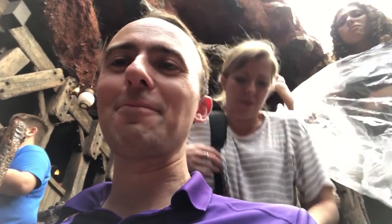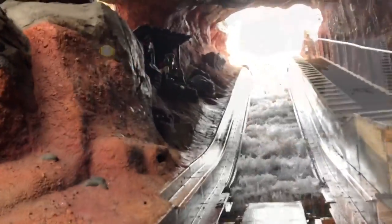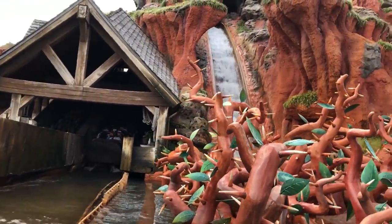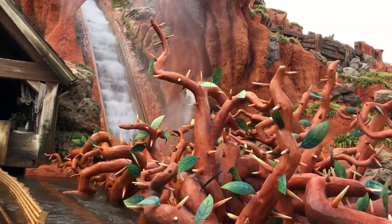We may get a little wet. And I'm soaked before the ride's even gotten started.